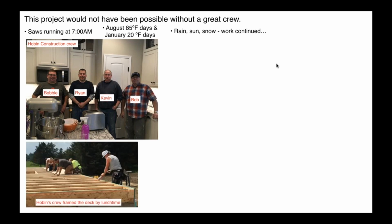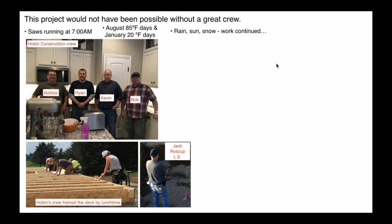So here they are. Essentially, in one morning, these guys start at 7 o'clock in the morning. You can hear the hammers going and the compressors and so forth. By lunchtime on one day, they had that floor deck all framed up. So that's a combination of both hard work and just things like that 24-inch on-center framing.